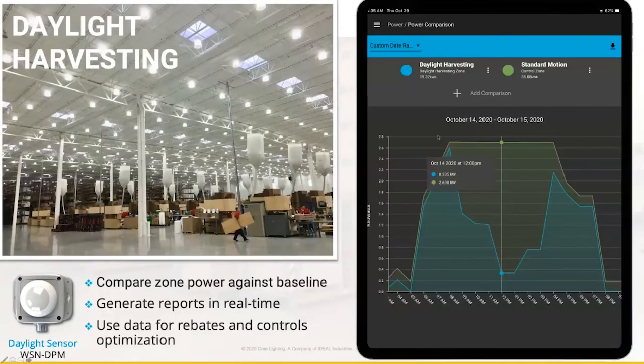Now, here's a great visual of the daylight harvesting energy savings using SimplySNAP power. This is the graph in our system here on the right. I have two zones added here so you can see the side-by-side comparison. The graph in green represents a zone of lights that is set up for occupancy. So you can see as people are coming into the warehouse during the day, those lights are at their configured high dimming level.